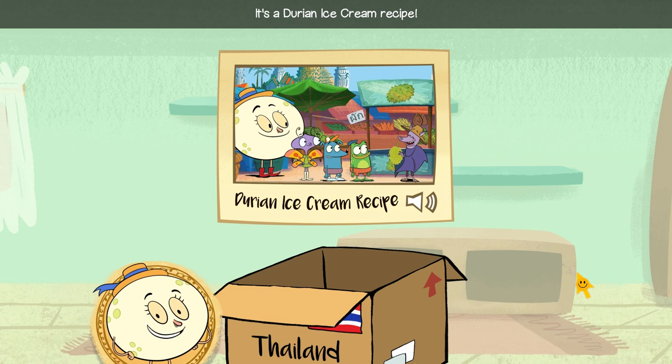It's a durian ice cream recipe. Durian fruit is one of the most popular in Thailand. You can eat and cook the durian fruit in many ways, even in ice cream. Let's get started.